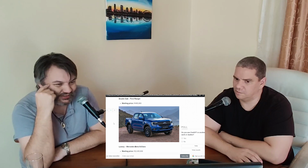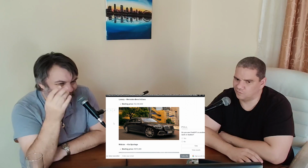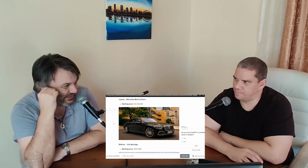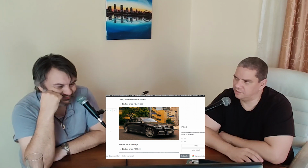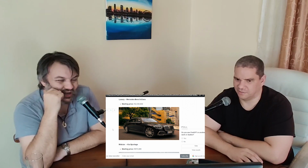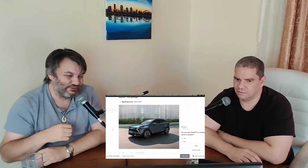Okay, double cab, Ford Ranger. Okay, luxury: Mercedes S-Class. Once again, like I said, it was the only car in this category. Oh, really? Yeah. So, did BMW enter anything? No idea. I wonder if they entered, but we can go back and look at the media things. That versus the 7 Series would be an interesting thing.